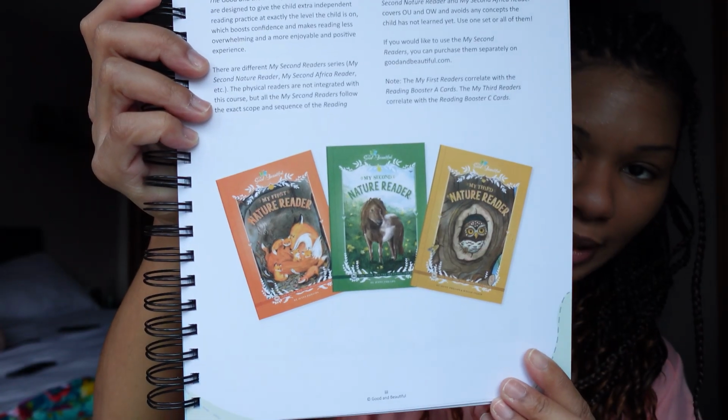They have some suggested coordinated readers here, and it's my first nature reader, my second nature reader, as well as my third nature reader, and then they also have the Africa readers as well, which I'm going to show you guys. These are the books here that they are recommending, and I do love these books. It has 20 beautiful short stories that coincide with the curriculum inside of each book, and my son did really well with those last time.